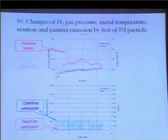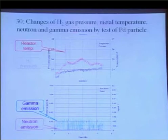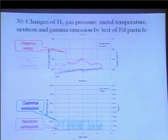This shows the case of palladium particles that were supplied with normal hydrogen. The gas pressure was stable, and the temperature also showed no changes in the upper graph. Here we can see no neutron generation and no gamma emission observed in the bottom graph. These factors stayed at the background level. We can understand that no reaction occurred if you use the light hydrogen.